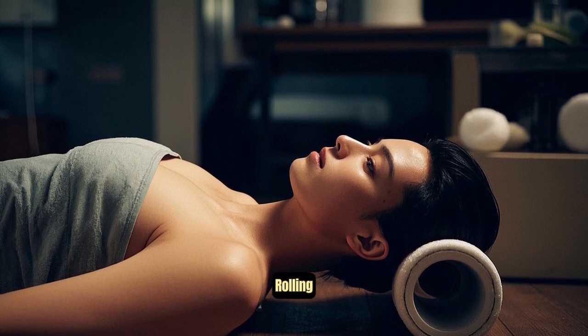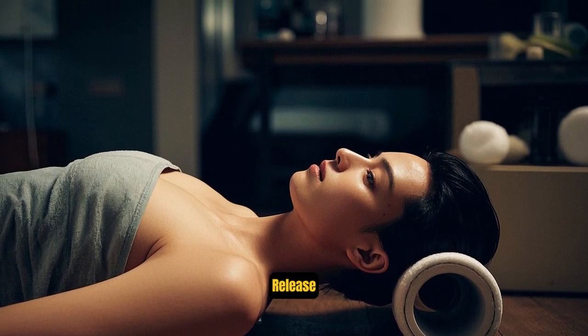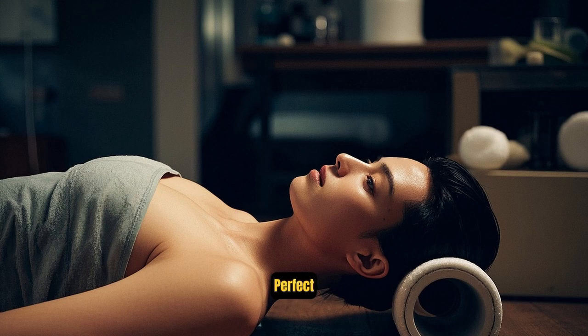Tip 6. Massage or foam rolling. Massage helps release tension. A foam roller is perfect for the back, legs, and shoulders.